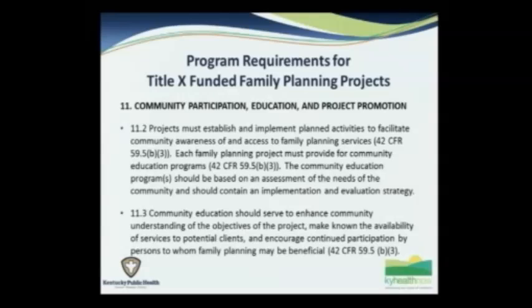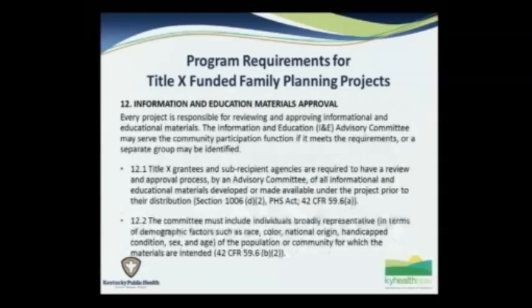Community education should serve to enhance community understanding of the objectives of the project, make known the availability of services to potential clients, and encourage continued participation by persons to whom family planning may be beneficial. Now moving on to the I&E piece of the puzzle.